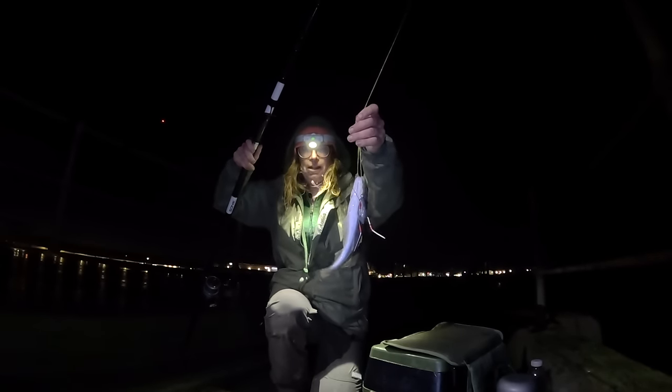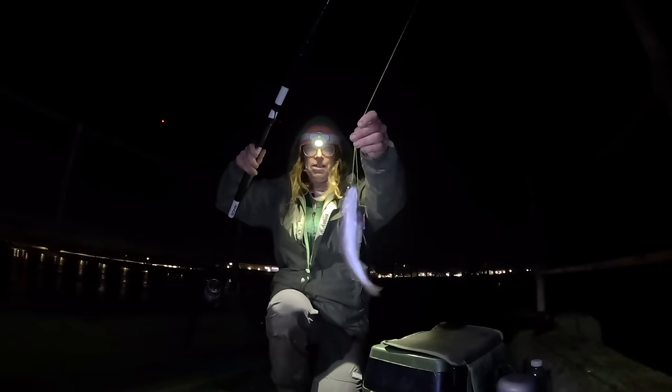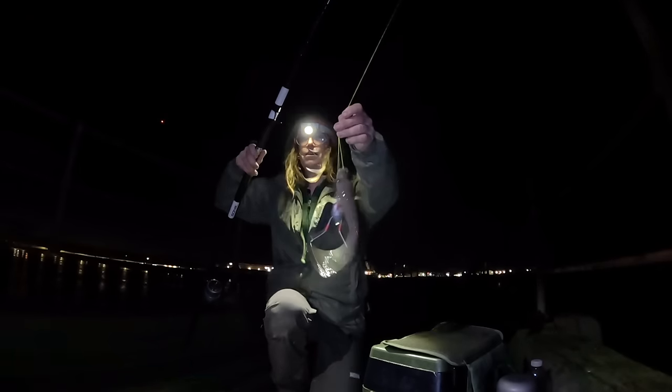I think we're going to have a coffee and then we're going to move to the top of the pier, see if we can get some codling from the end.